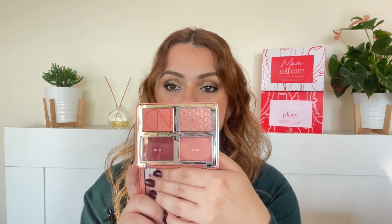Talking about face palettes, I also got this, which is the NATASHA DENONA Bloom and Blush Glow palette. This is a gorgeous palette. I always wanted to pick this up. This is what it looks like. I always wanted to pick this up, but I never did, and I don't know why. But yeah, the colors are beautiful. It's got two creams and two powders. Some of them can be used as a highlighter, some of them are like shimmery blushes.